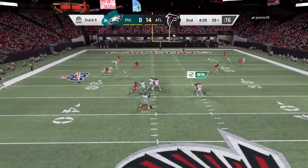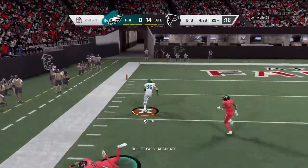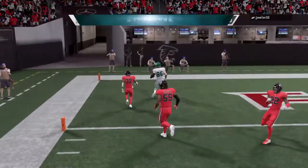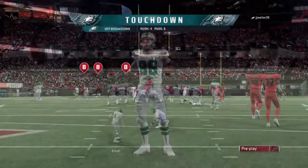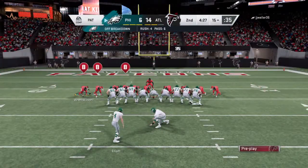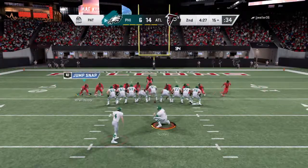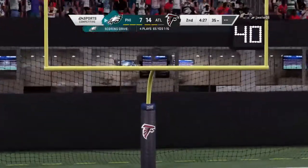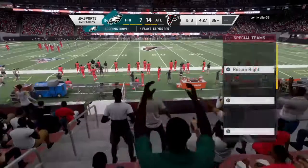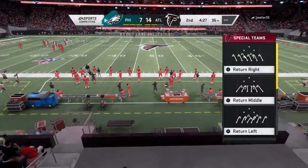On 2nd and 9, Wentz. Ertz has it left side. And he is into the end zone. Touchdown, Philadelphia. Zach Ertz, 29 yards. There the Eagles are back within a score. Elliott good with a PAT. And that'll make our score 14-7.